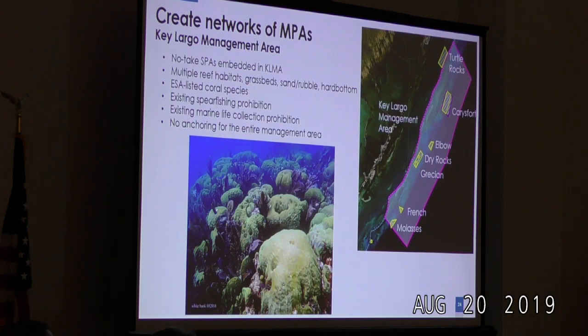And so what you want is when you have these protected areas, when these things spawn, you want to make sure you set these up so that these particular protected areas may be upstream and those larvae are carried downstream to some of these other sites so that they can reseed and protect those. And so in a lot of senses, this is the way that these existing protected areas and some of the new measures really form this network of marine protected areas.